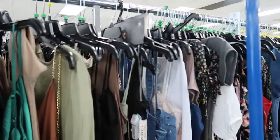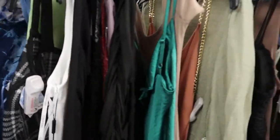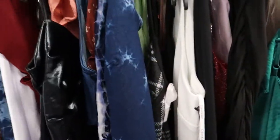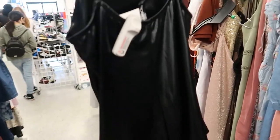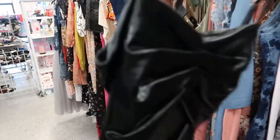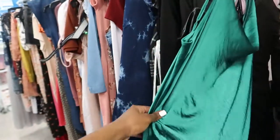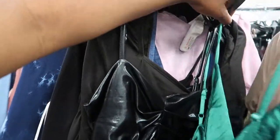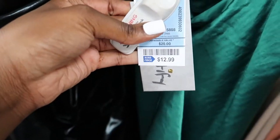But let me go look at my actual size, which is size 7. I mean, I could fit 5s, but it depends on the silhouette. Night out in this liquid latex look. Satin dress, satin midi dress with a slit. Can always dress one of these up and be really fashionable and stylish. That's $12.99.